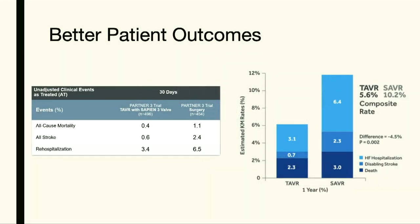So some of the evidence for TAVR to compare to surgery: the overall composite rate, which is the overall rate of mortality, stroke, and recurrent hospitalizations after the procedure, is a lot lower with TAVR than it is with surgery. It's about half of what it is with surgery, at 5% with TAVR and 10% with surgery.